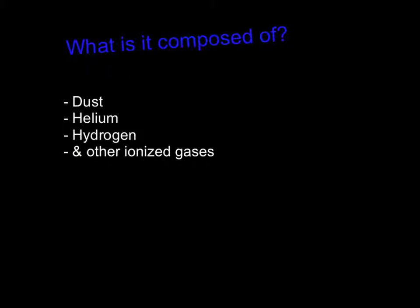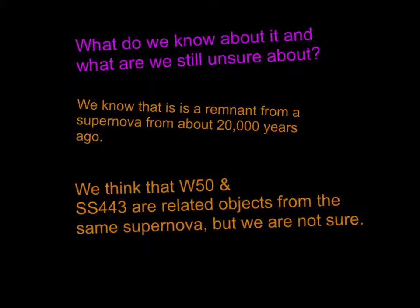What is W50 composed of? It is composed of dust, helium, hydrogen, and other ionized gases. What do we know about it, and what are we still unsure about? We know that W50 is a remnant from a supernova which occurred 20,000 years ago. We think that W50 and SS443 are related objects from the same supernova, but we are still not 100% sure.